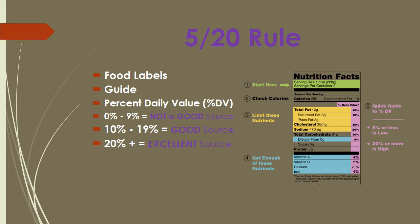Now, what I like to do is be a little more specific about the 5-20 rule versus our sample food label. If a food or beverage item offers anywhere from 0% DV to 9% DV, then that food or beverage item is considered not a good source of that particular nutrient. Next, if the food or beverage item offers 10% DV to 19% DV, then it is considered a good source of that particular nutrient. Lastly, if the food or beverage item offers 20% DV or greater, then it is considered an excellent source of that particular nutrient.